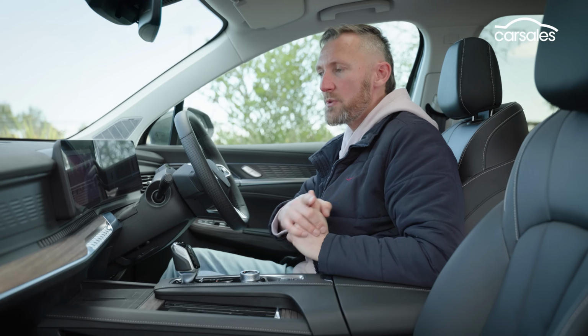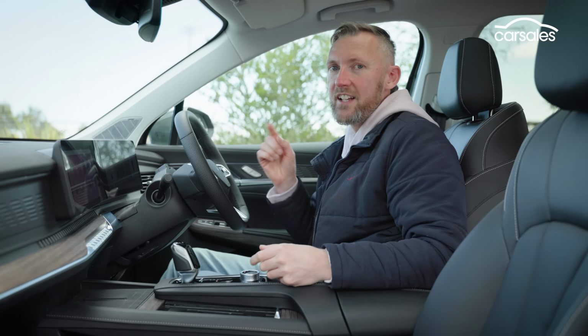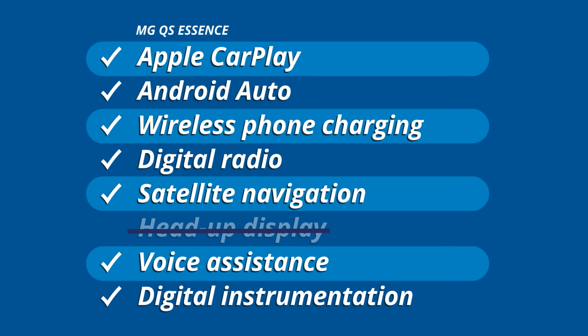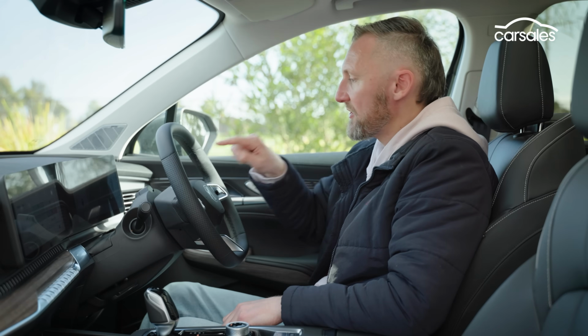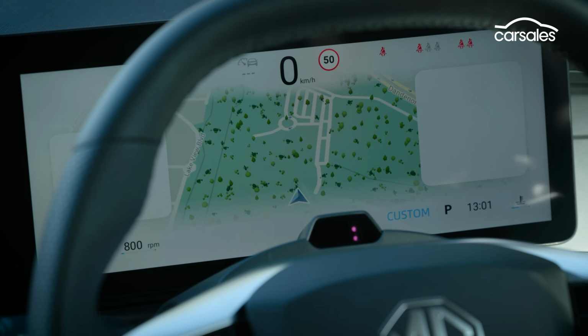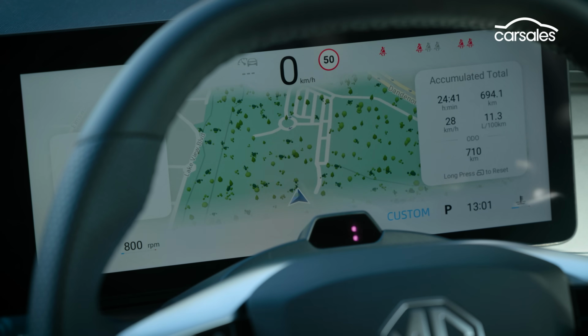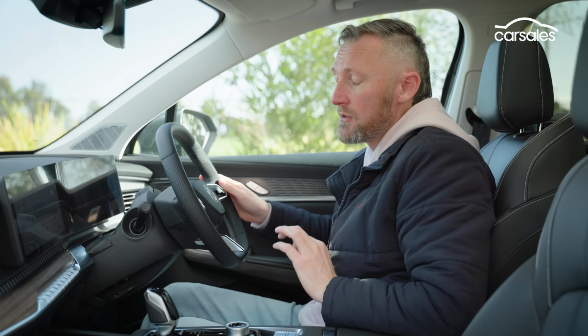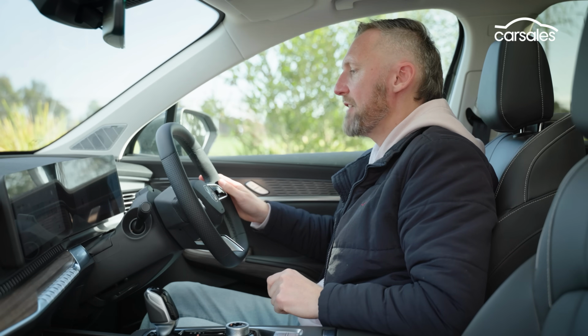I had that same issue with the Mahindra 3XO, but let's bear in mind, that car is about half the price of this one. As for infotainment features, the MG QS is feature-packed, so kudos to the car maker for cramming in a lot of gear, although the lack of a head-up display is an opportunity missed. The large digital driver's display looks fantastic. It's crisp, it's clear, it's high-res. It's actually got really good satellite navigation integration as well. It uses the vehicle's actually pretty reasonable native GPS sat-nav.